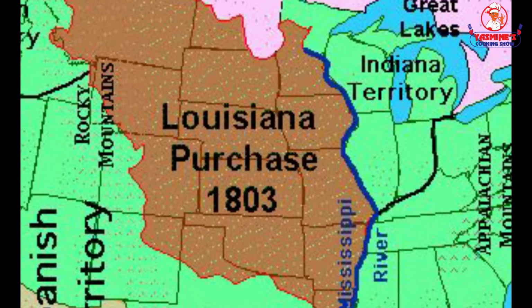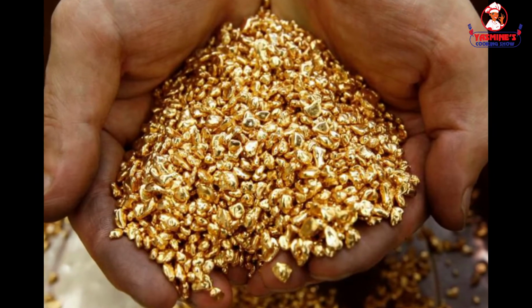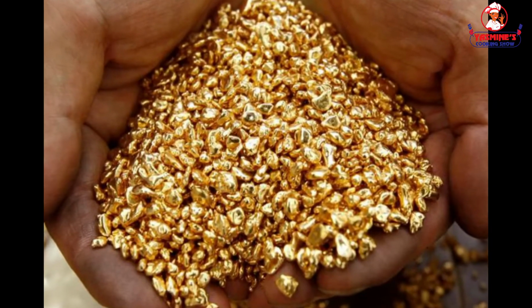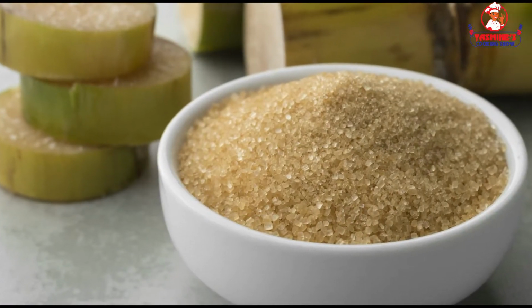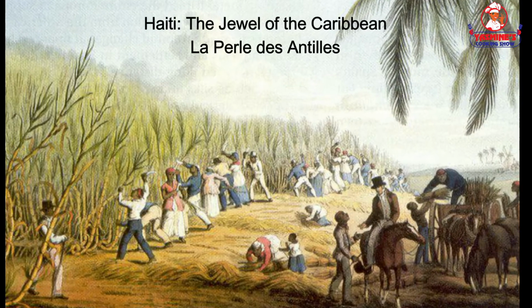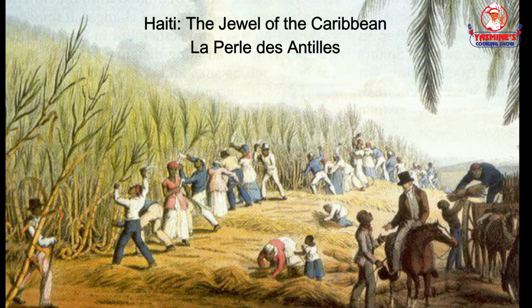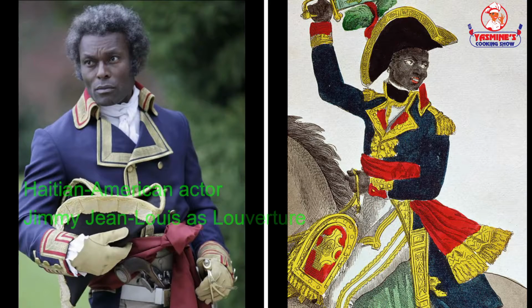Now, at that time, Haiti was a gold mine for France. The island was producing most of the world's coffee and sugar, and Napoleon had envisioned Haiti as the jewel of his new empire in the Caribbean. Now, here comes the hero, a Spartacus among the Haitians, our version of Dr. King, Military General Toussaint Louverture.